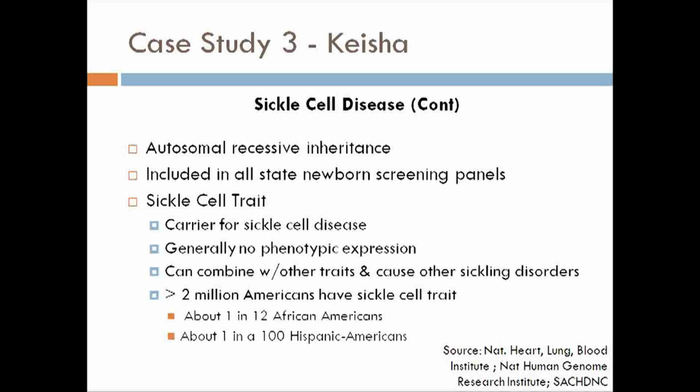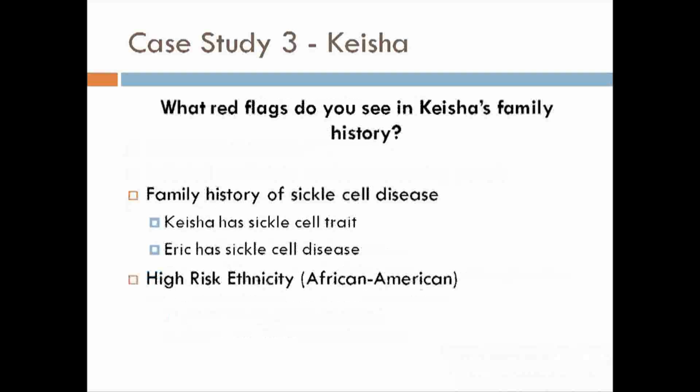So what do we see in Keisha's family history that makes us think about a genetic condition? Well, first of all, family history of sickle cell disease, and in this case, probably Keisha realized she was a carrier of sickle cell trait when her son Eric was born and diagnosed with sickle cell disease.